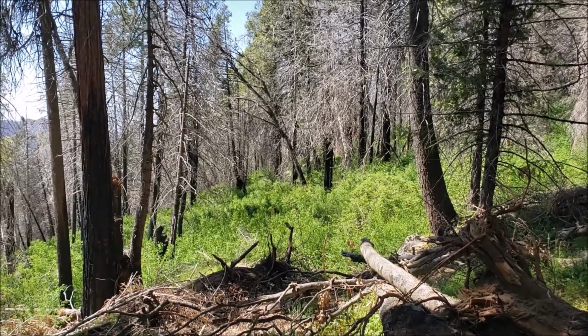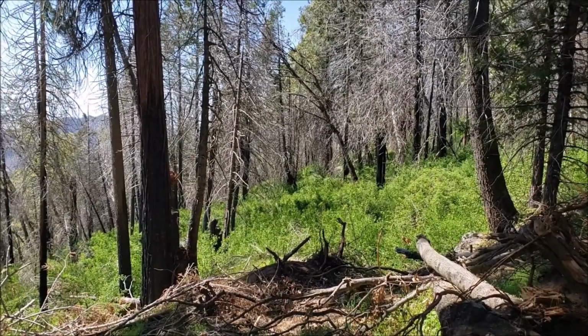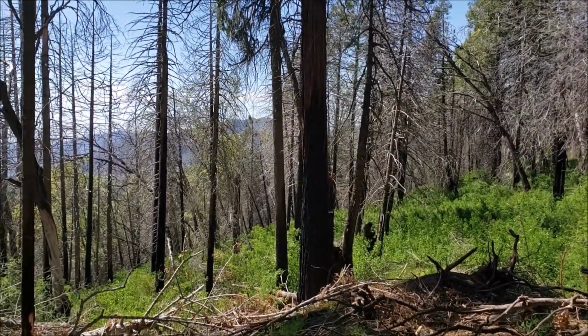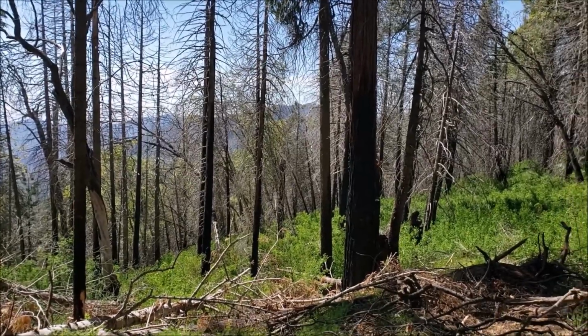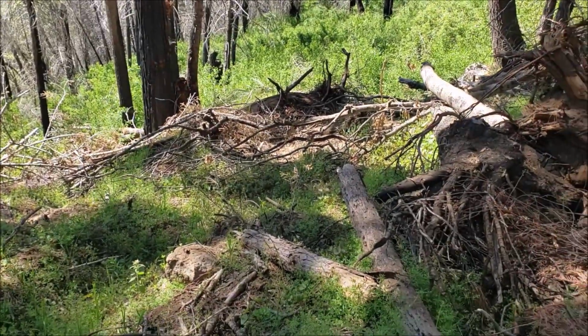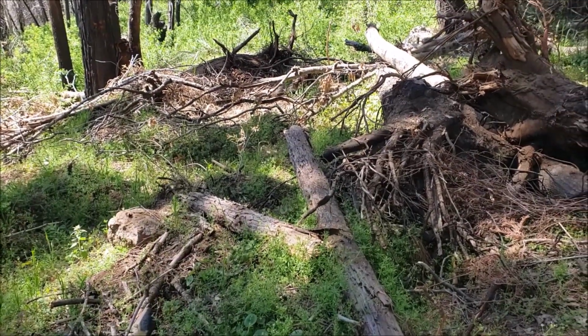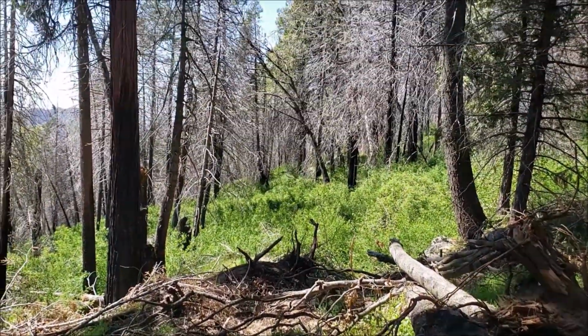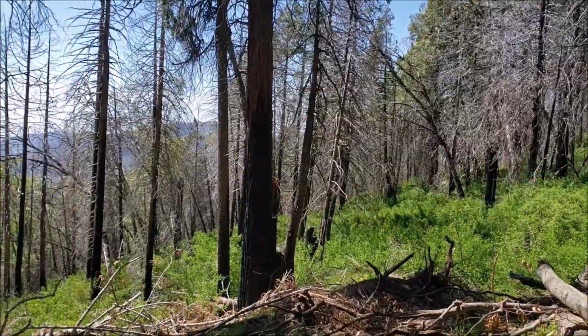All right, this is end of May, and we're standing at about 5,800 feet in the old scar of the Pier Fire. This is the end of an old logging road. This is the very end where they've done their backhaul operation and left the trees and whatnot. And just showing some of the regrowth in this area.